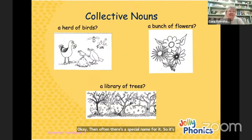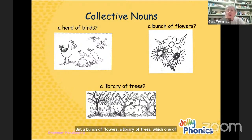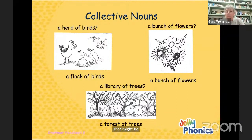So is it a herd of birds, a bunch of flowers, a library of trees? Which one of these are right? Which one of these aren't right? So again, we have some of the most common ones, so the children learn them and can identify them. It's actually not a herd of birds, it's a flock of birds. Bunch of flowers is correct, and it will be a forest of trees. Obviously, it will be a library of books. But again, it's a teaching point, and particularly for English as a foreign language, it's developing vocabulary and comprehension that might be automatic for native English speaking children who would always say a bunch of flowers, because obviously that's what they will hear.